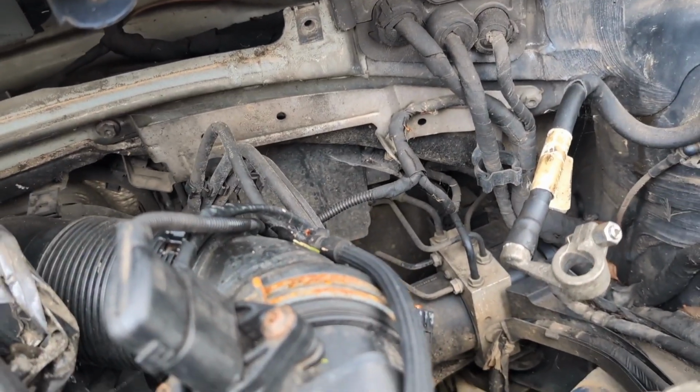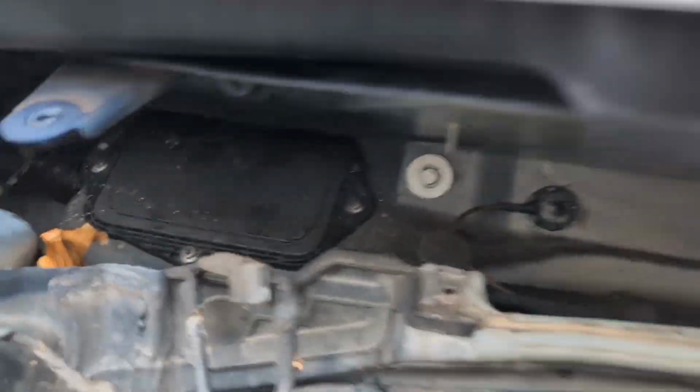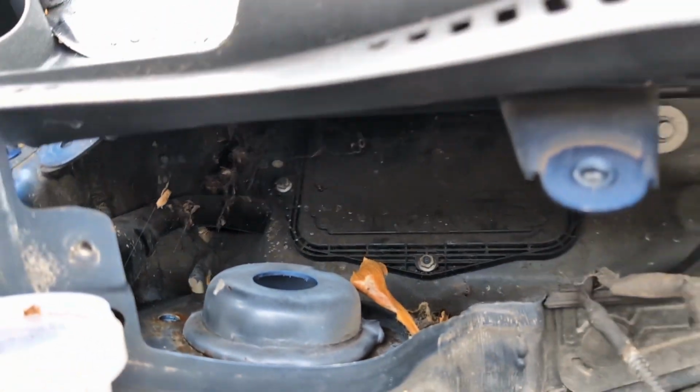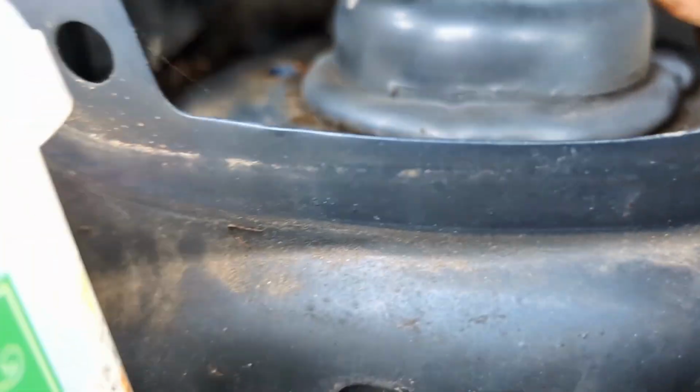Woo, look at the state of this, hey? I'm gonna have to put that panel back in there, but I think I may just give it a quick clean out first. Oh my gosh, look at the rust. I didn't even see that. Man, I need to clean this up. This is not good.